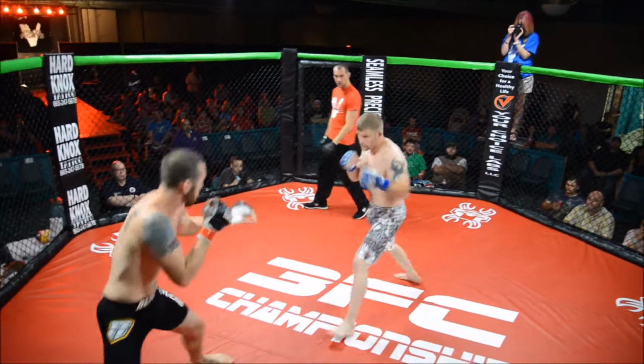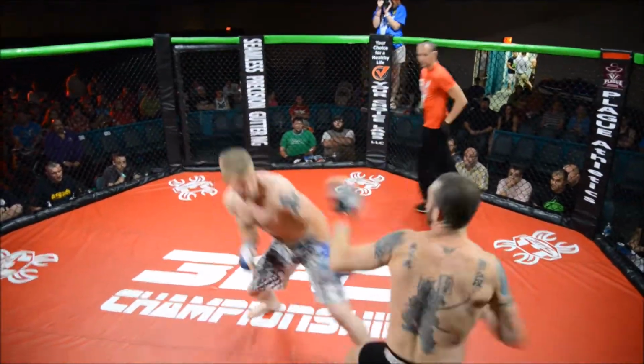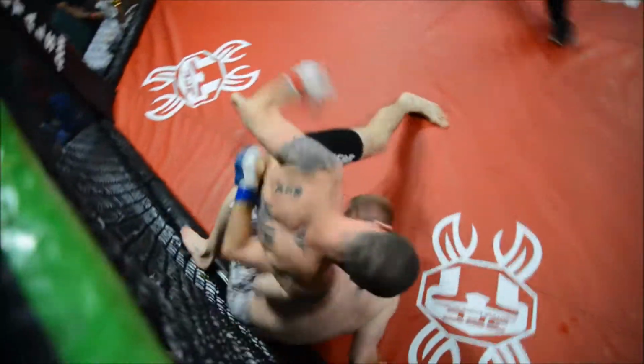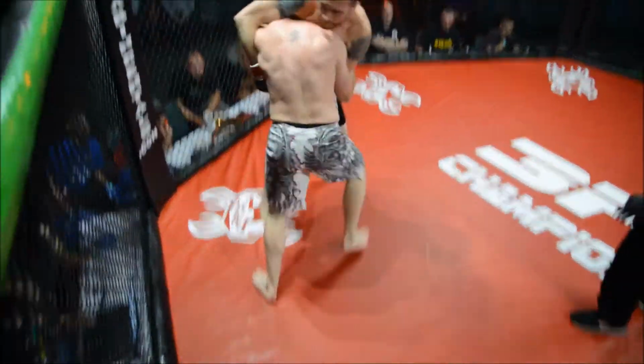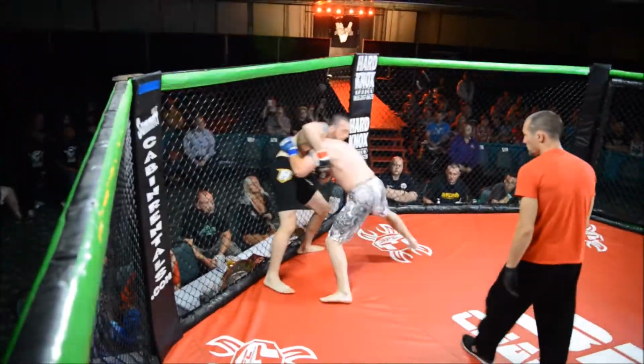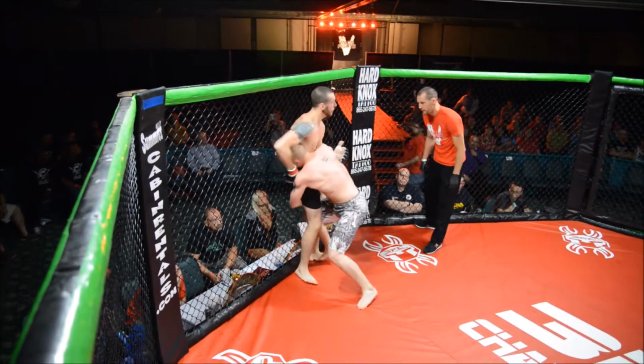We've got Cory Hobbs, a Kempo style fighter. Good head kick. Dando pushes it to the cage. Hobbs, good butt bump, bringing the fire here. Locks up a standing guillotine, arm in though. Dando seems to recover very well.